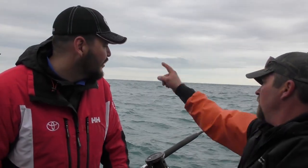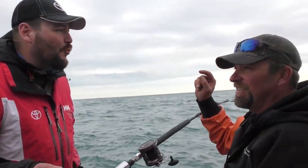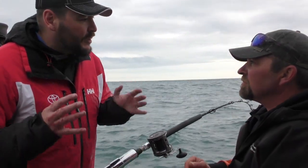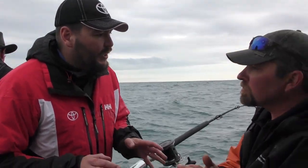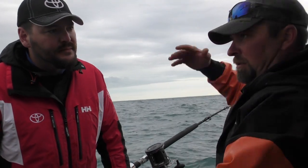So gotcha. That's what we're looking for. Looking for a few more. When you've got a paid charter where somebody books you, there's a little bit different regulation than today when we're just out here sport fishing with you. It's true. You're still allowed 2 halibut. You're allowed 1 of any size. But your second halibut has to be under 28 inches.